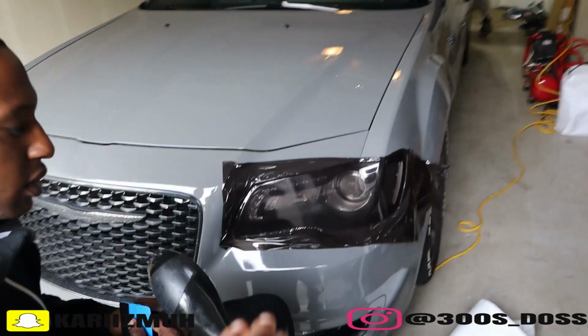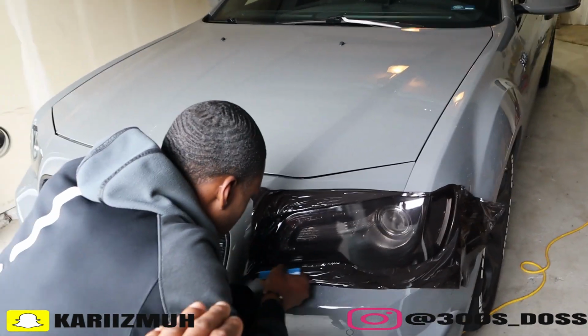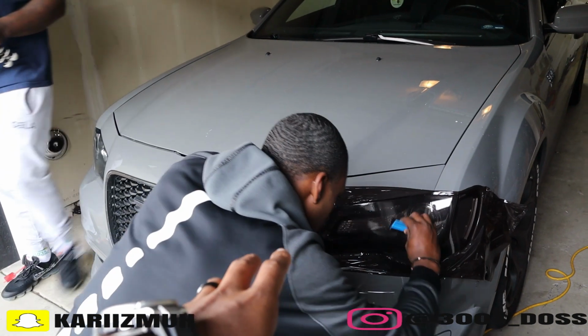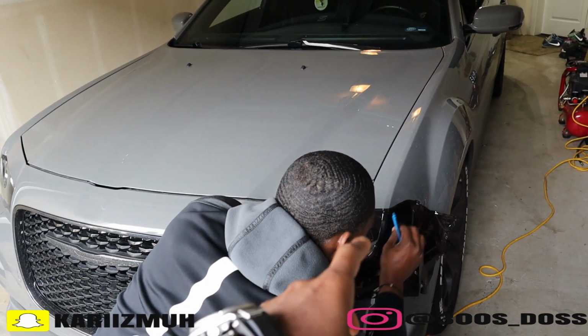Wait, first you gotta cut your lines before you do a full heat. You gotta make sure, because remember, when you heat it up, that's activating the adhesive behind the tint. So you don't want to do that too much, because right now it's going to stick. Right now it's actually on your paint, so it's going to be more of a struggle, if anything.